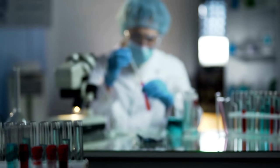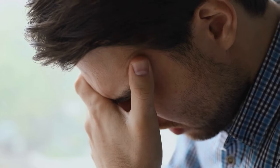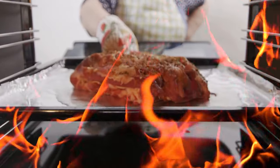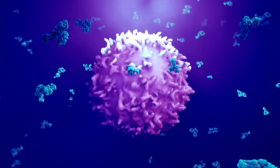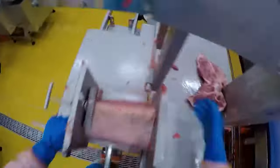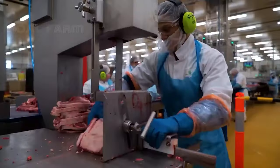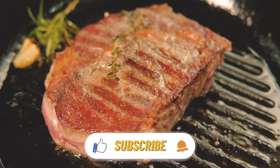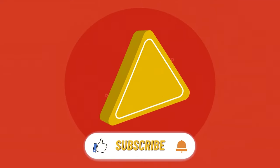Now, here's where it gets serious. Sodium nitrate, a common additive here, is a well-known troublemaker. When exposed to high temperatures during cooking, it forms nitrosamines, which are compounds linked to an increased risk of cancer. Additionally, packaged pork products are notorious for their high sodium content. So, isn't it funny how something that sounds so delicious can be so potentially harmful?